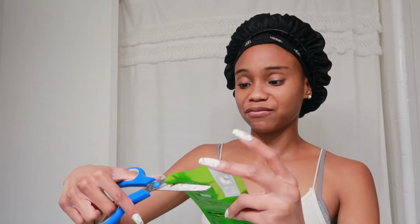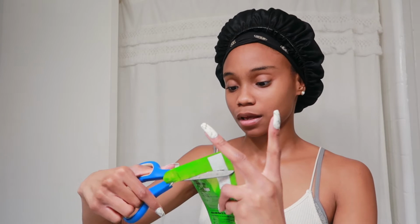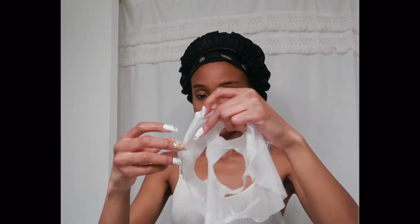Fancy. I can open this. Okay, I'm gonna get the scissors. So just open this right on up. I never actually use this one. I just get random face masks all the time. I hope I didn't cut the mask.